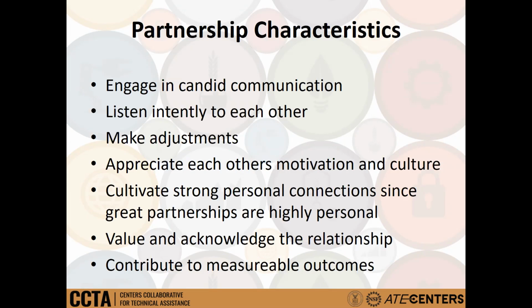Cultivate strong personal connections, because great partnerships are often really highly personal. By doing that, you would be able to know if they're just brushing you off again and again, or if they really have a barrier that they can't overcome to respond to you. And you can make the judgment whether or not to give them a buy on this particular activity and engage them again, or if you need to really reevaluate that particular partnership.